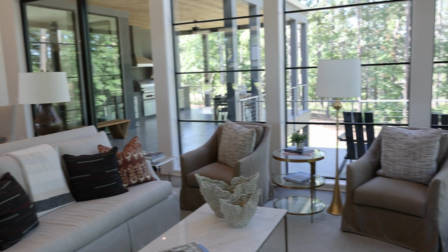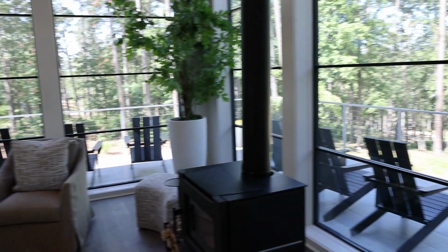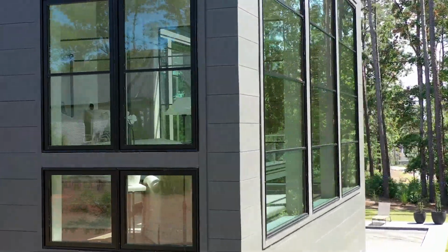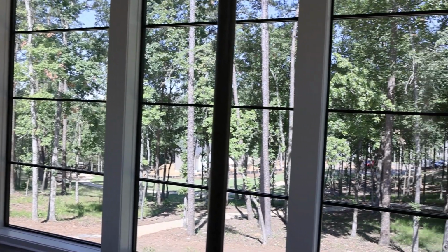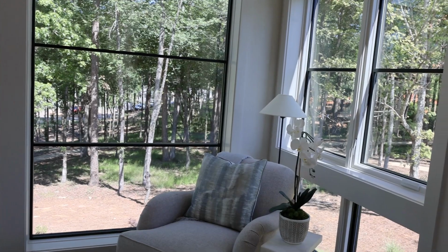You have this expansive view, these really pretty views of everything that's behind you that Lake Oconee has to offer. And you get to really enjoy all that space with these clean lines and floor to ceiling glass. Back to your original question of what is transitional, I think it's really a transition from typical to modern, but not completely modern. So it's keeping with the feel we have at the lake, but bringing it more into today.